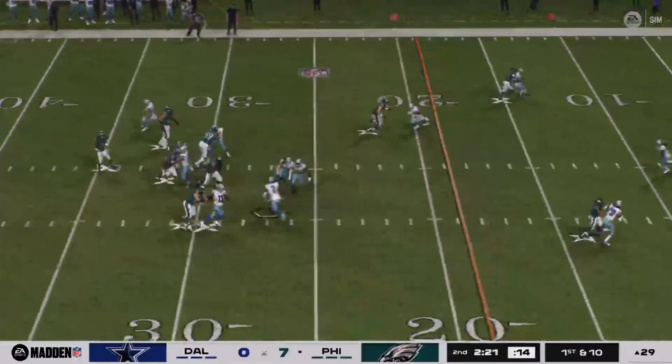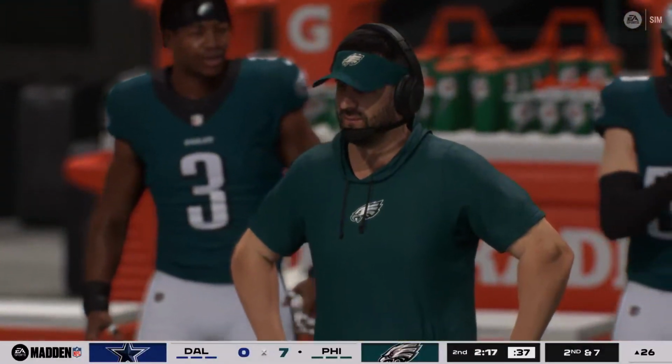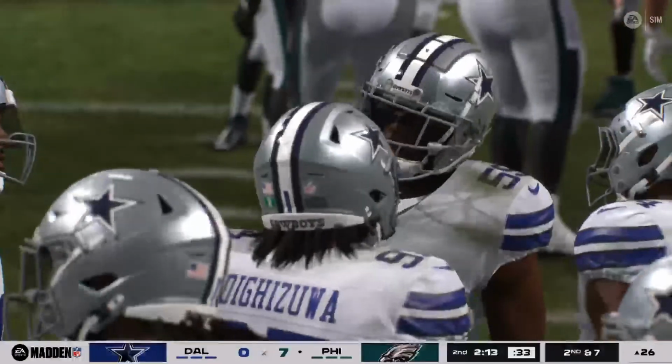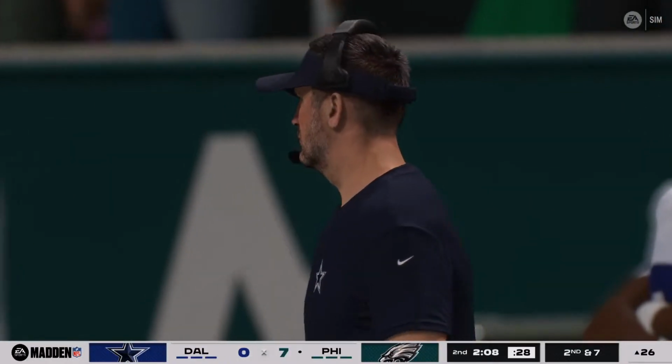Throwing here, Hurts. Up by Dotson on the slant. And this one doesn't go far. Good luck defending that short yardage slant. Just not going to happen. There's a reason this is a go-to play for just about any quarterback in every situation.